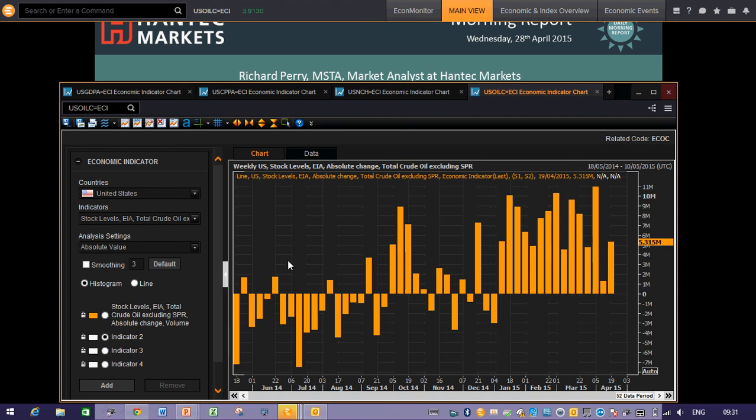Then you've got the Fed at 7 o'clock. Fed, as I said, I think it's going to be fairly middle of the road. Actually, you haven't got a press conference, you haven't got any staff projections either. So yeah, I think that it's going to be fairly middle of the road. It's not going to show too much of a change.